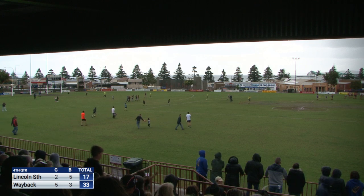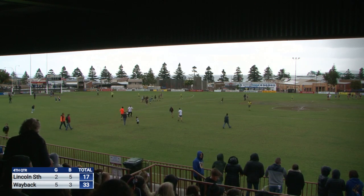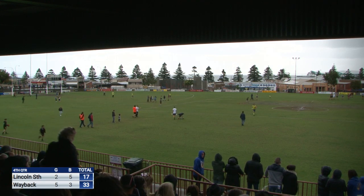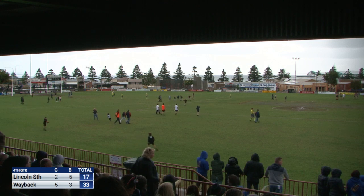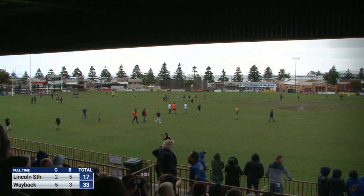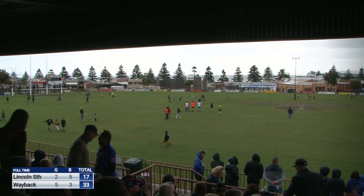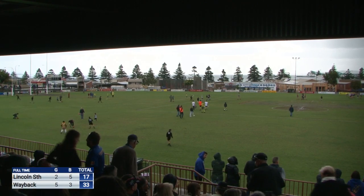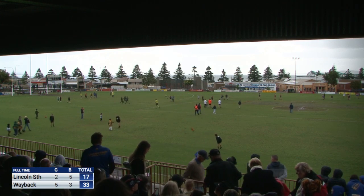Terrific result there to Waybacks, and congratulations to the South players. Both sides have put in a brilliant effort this year. Unfortunately, there's only one winner at the end of the day, and the Waybacks have got the victory today. So it gives South something to work on for the next season. As we head down towards the presentations now, we'll look forward to the under-17 game to kick off in about 10 minutes' time.